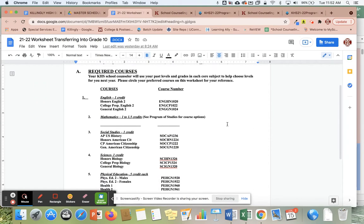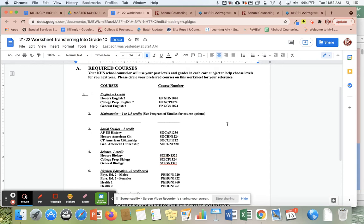Students do need an English every year of high school. They need to pass English each year. Again, this is a grade 10 sheet, so we would expect that any sophomore with us would be taking an English. There are a few different levels to choose from, so we would like input from you and your student regarding what level you think is appropriate.